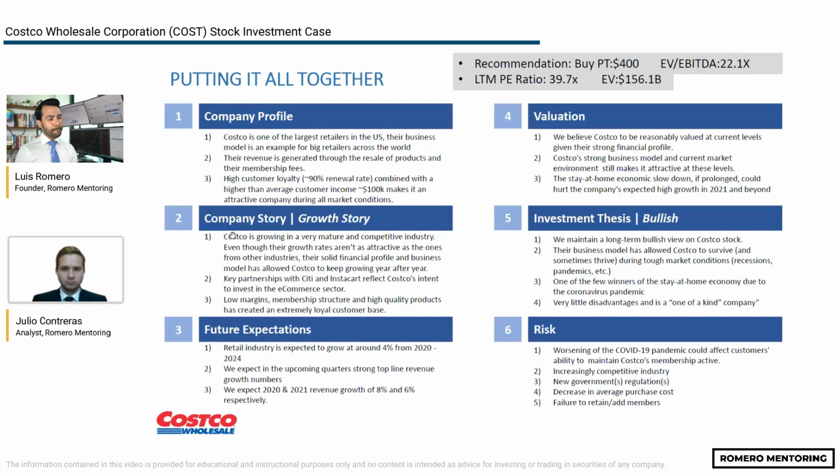Okay. On point number two, company story. You're saying it's a growth story. How are you coming up with Costco being a growth story? What variables or metrics are you looking at to make the conclusion that they are a growth story?